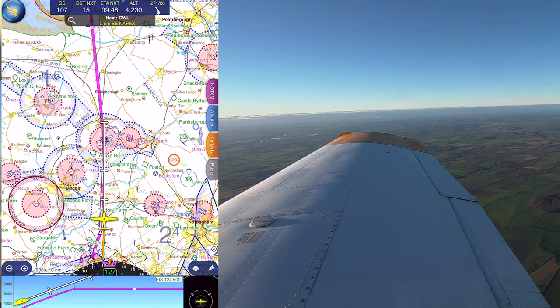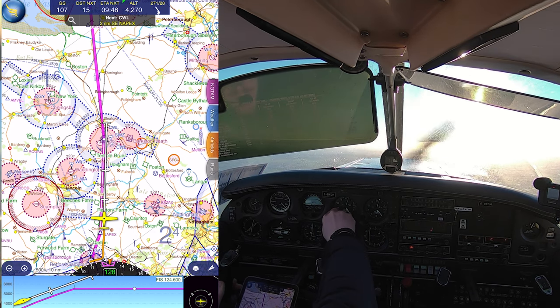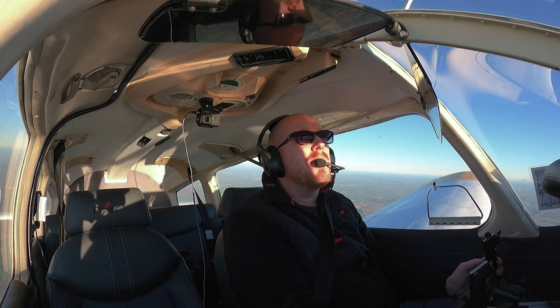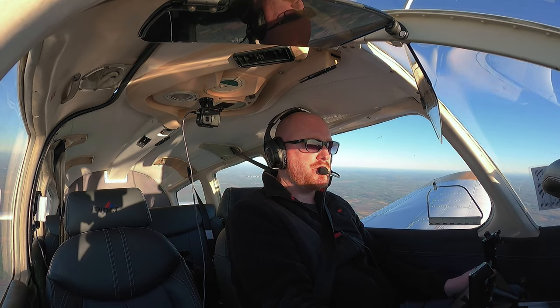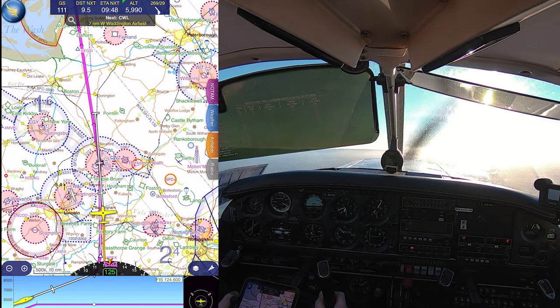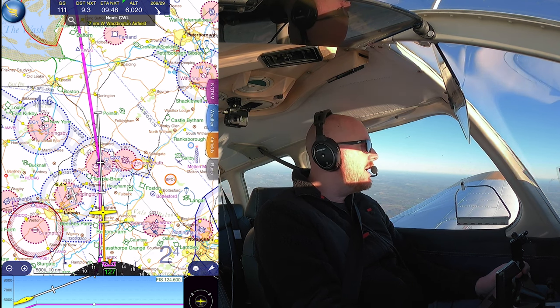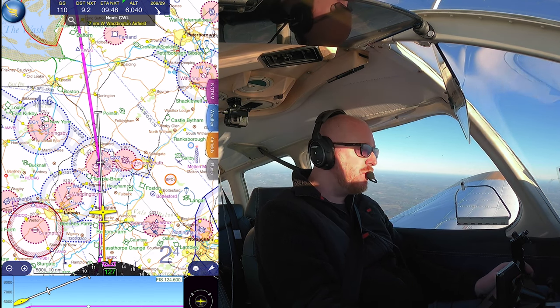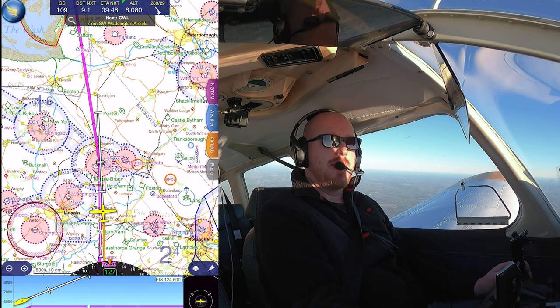Okay, so now we're above the transition level, we can set the QNH to 1013. That's the OAT at the minute, still plus 5, so that's good. We don't need the heat on just yet. I'll wait till we've leveled off at flight level 70, and then I can speak to London, and I will get a basic service off them for the route down to Old Buckenham.